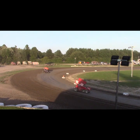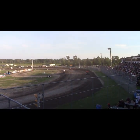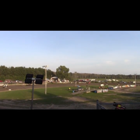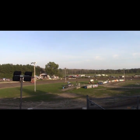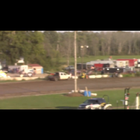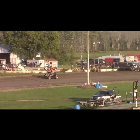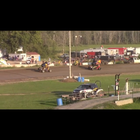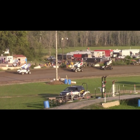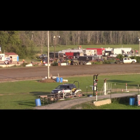Caution. Caution, caution on the racetrack. That's the last thing 84 wanted to see, the local boy from Picton. By the looks of everything, we've got one over in the Brighton Speedway car wash off turn two there. Warren Mahoney in the 25 car has taken his machine over to our Brighton Speedway car wash.